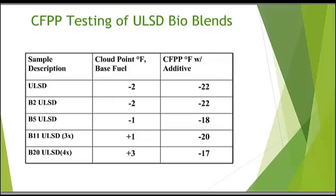So you go to B2, identical. B5, there's that 1 degree difference again in the cloud point, and about a 4 degree difference in CFPP. Then you get down to B11, which we put in there for our Illinois friends, and see a little bit bigger of a difference. But with B2 and B5, the test results are either virtually unchanged or about 1 degree different.